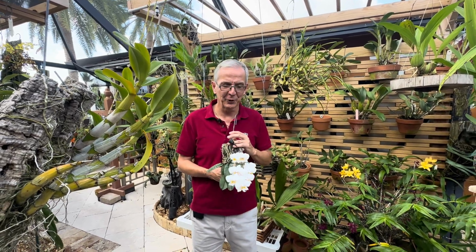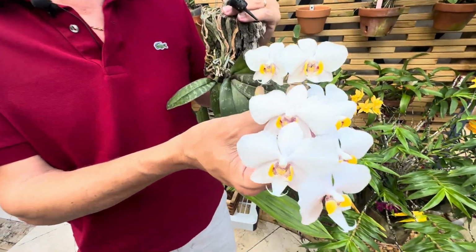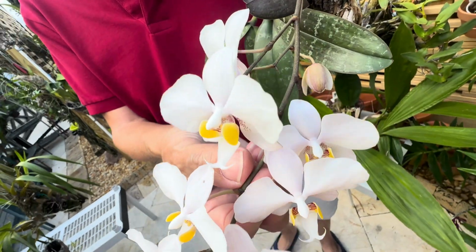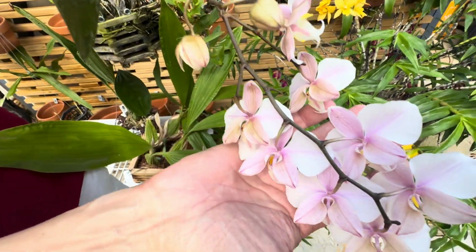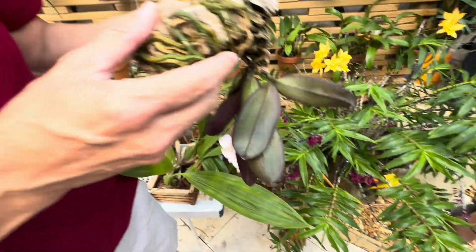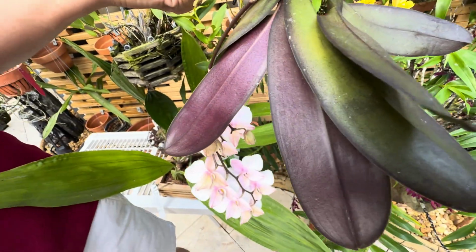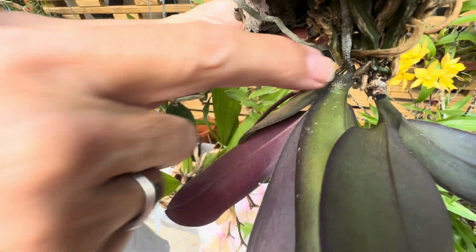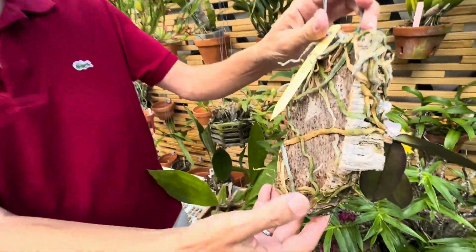I'm Olivier in Fort Lauderdale, and today I wanted to show you Phalaenopsis philippinensis. There's a little bug damage there. Delightful little flowers. If you look at the back here, they're very pinkish. I think it's going to fade after a while. And then the leaves themselves, the newest leaves are very purple. Then as they age, they turn green. I'm going to talk about this mite damage afterwards. It's dry now, it's not active. Then it has an active root ball.